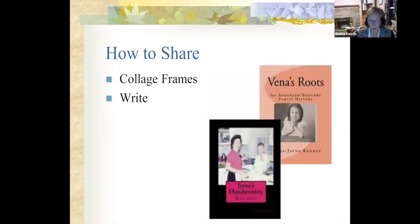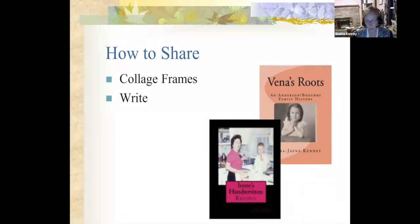Another option, of course, is to write a book. I think I've written 6 now, maybe 7. I've lost track, on my family or my husband's family. The one you see here, the kind of orangish, peachish colored one, is the first book I did about 7 years ago. That's on my father's maternal side. And then I did one, the black one, which is my mother-in-law's handwritten recipes.